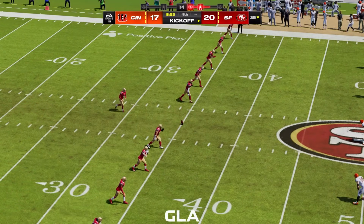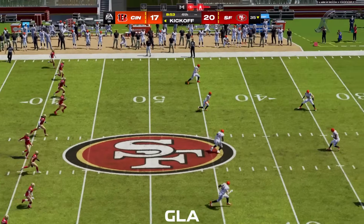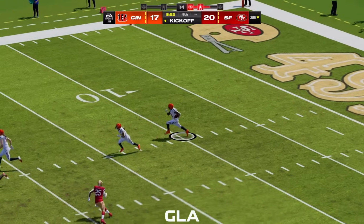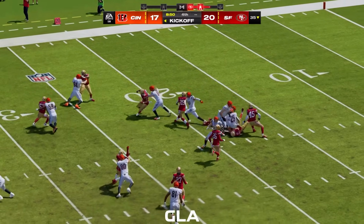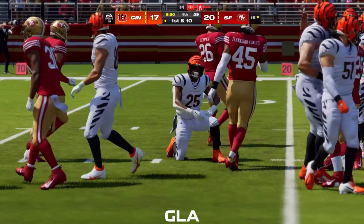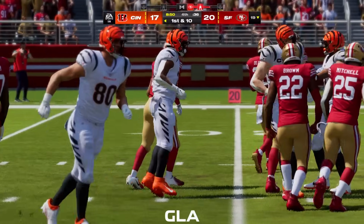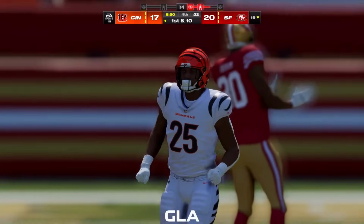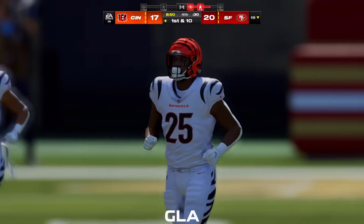So after the made field goal by Moody, he's back out to kick this one away. And here comes a return from just beyond the goal line, and only able to get this to the 19, so probably should have opted for the touchback. The Bengals offense now, they head back onto the field. And now they find themselves trailing following the field goal.